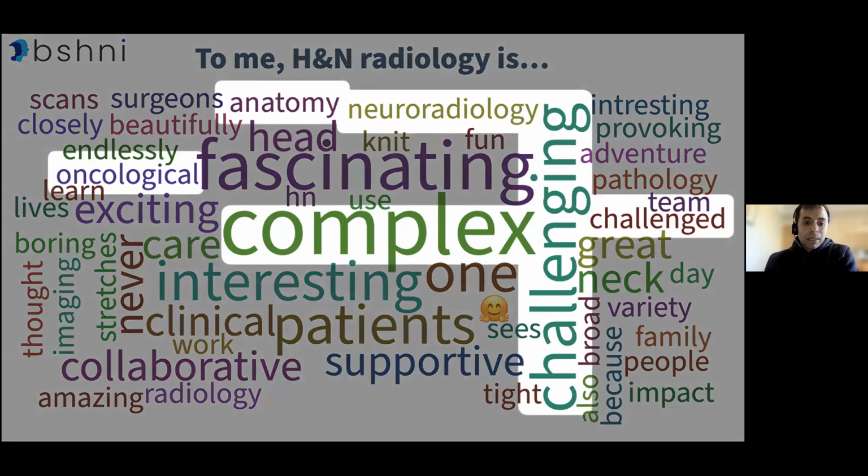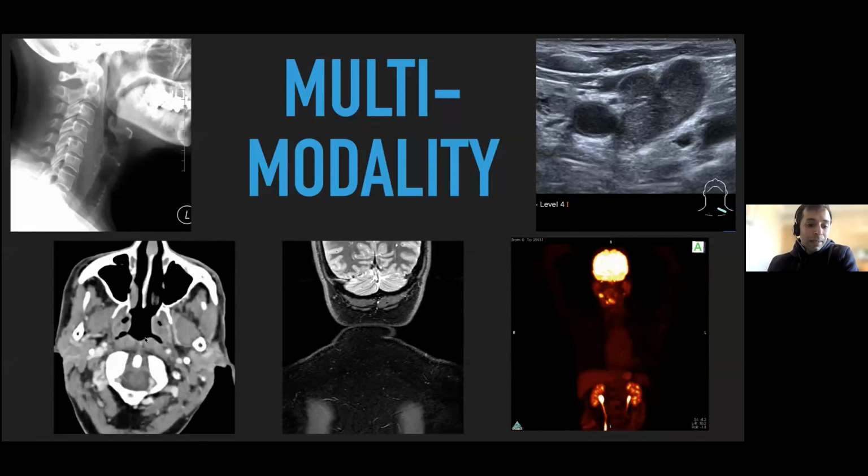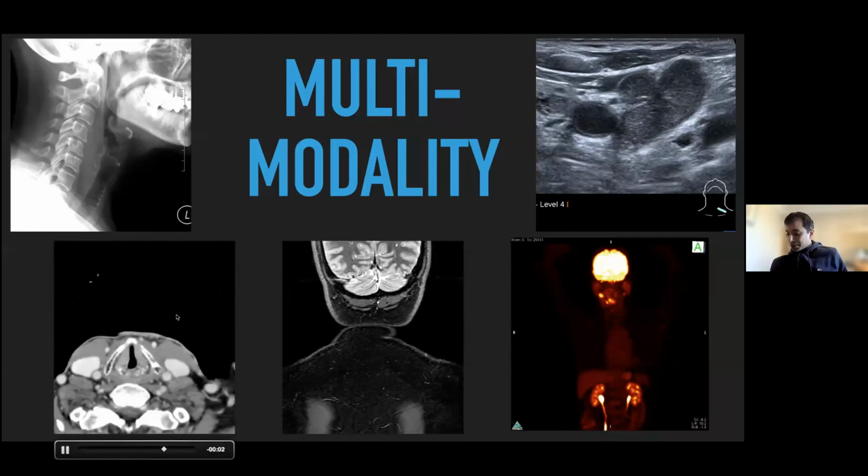So the largest one here is complex and challenging. There was talk about head and neck being both oncology and neuroradiology, and a lot of anatomy. And indeed, I think it is; the challenge makes it really interesting. We use a lot of different modalities, right from plain films to a lot of ultrasound, of course, given that the neck is so accessible, and ultrasound-guided procedures. And then CT is our workhorse.